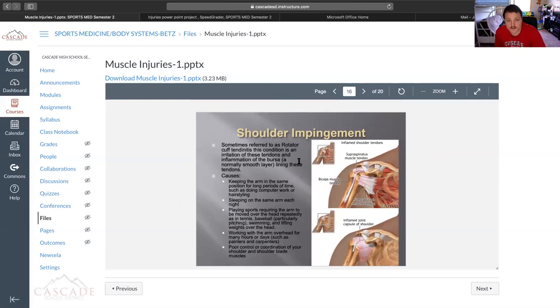So sometimes this is called rotator cuff tendonitis. But impingement can happen in a lot of different areas. Shoulder is by far the most common. So what impingement syndrome means, think of it, it kind of sounds like pinch. Impingement is, in a sense, a lot of times a pinching of that muscle.